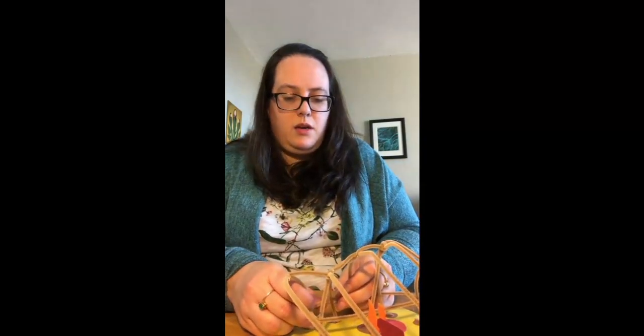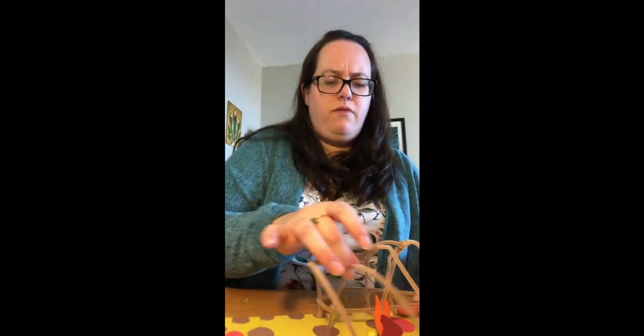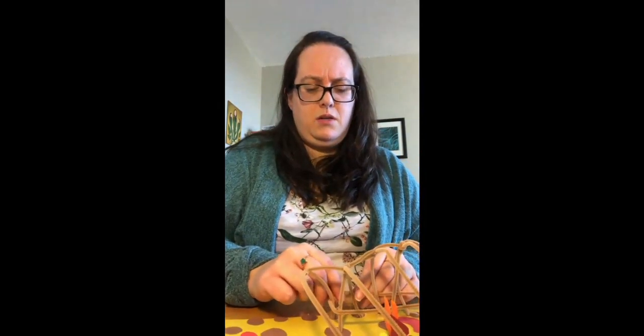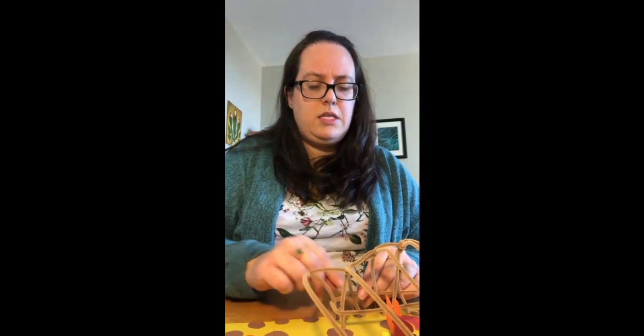And glue guns do come in two different types. They come in high heat and low heat. Don't use the high heat ones, which are more for industrial purposes. Don't use them with kids because they are very hot. These low heat ones, they'll sting if they get the glue on their fingers, but it won't burn them. Or at least not enough to last.